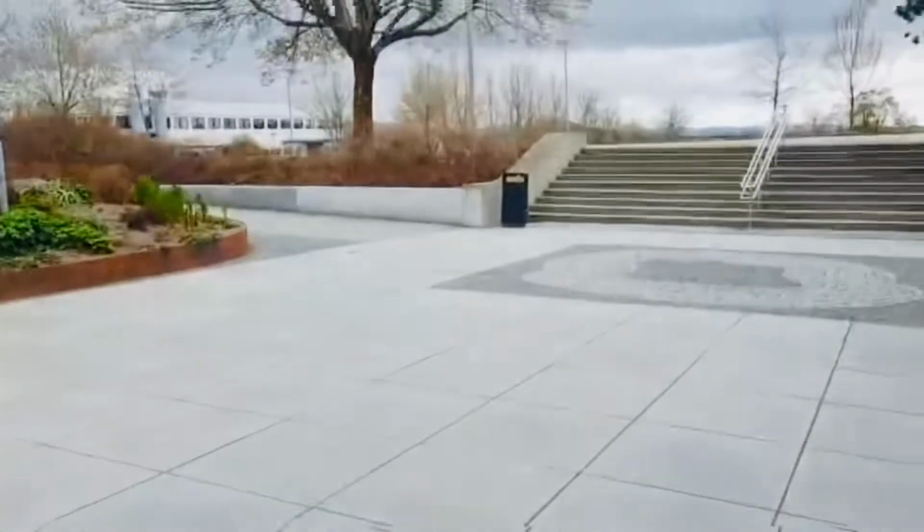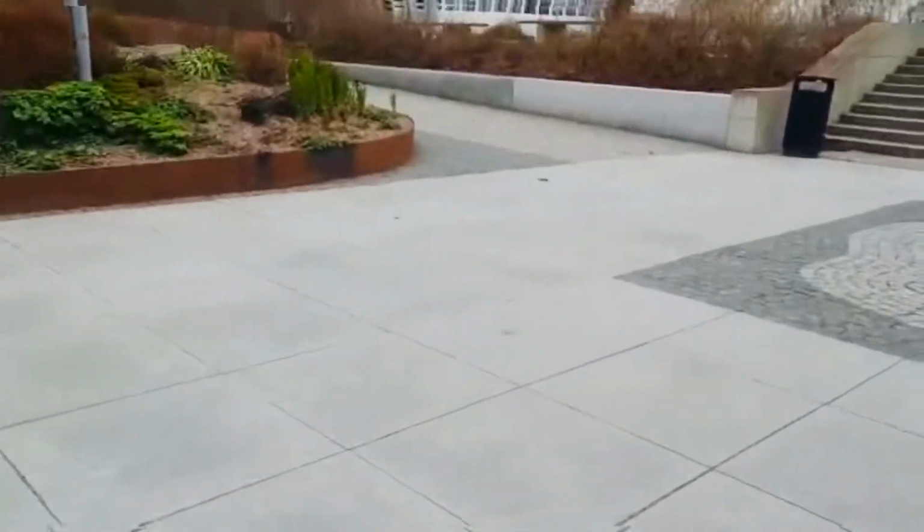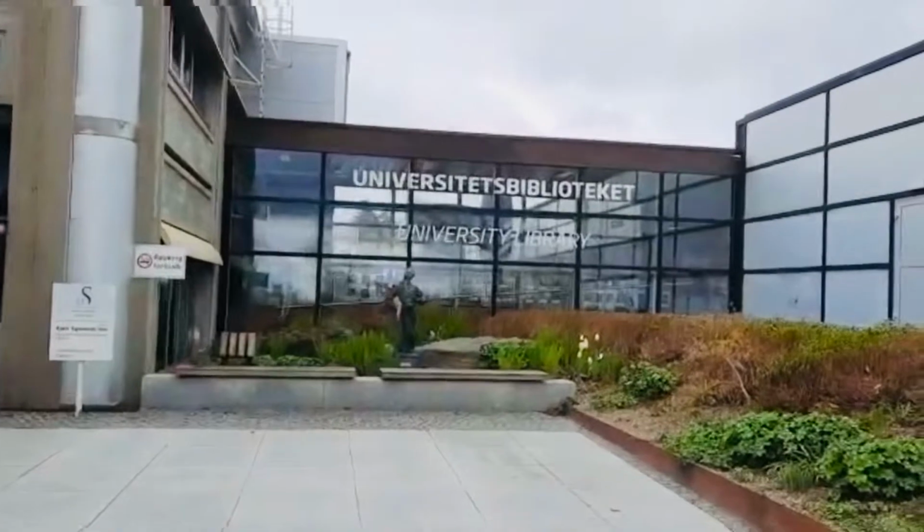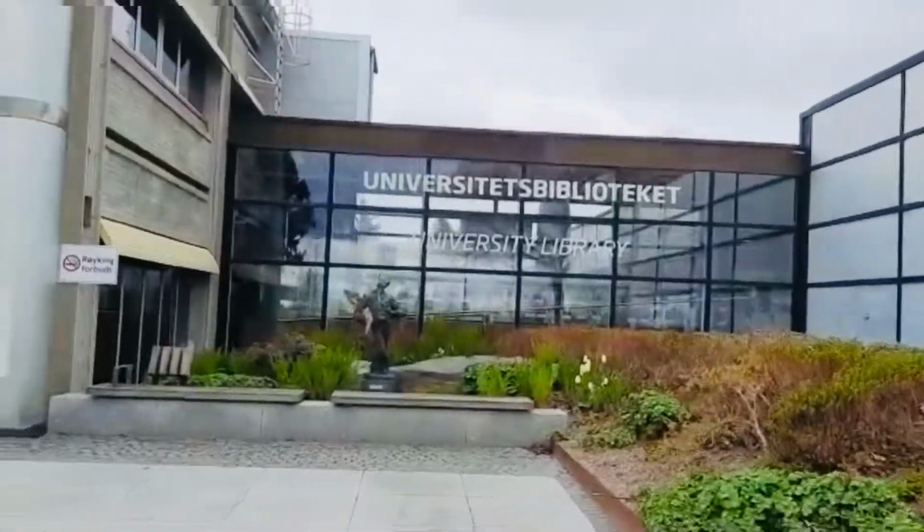Protocol is duly observed. This is the entrance to the library. Yeah, that's the library. COVID protocol is duly observed. Let's go. So I'm outside the library premises. Universität Bibliothek, that's the university library.